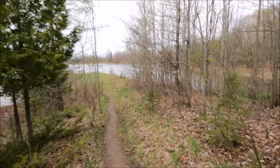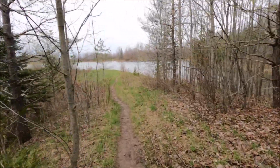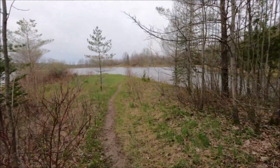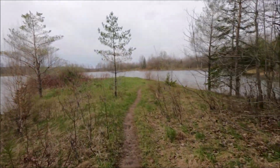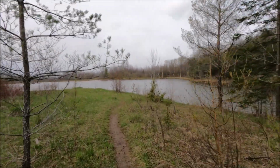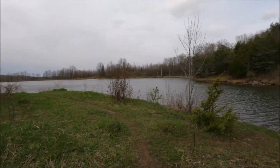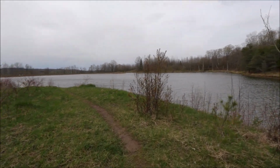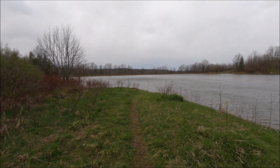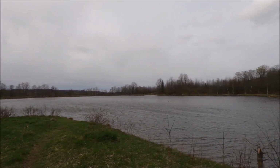There's a path down to the lake, and you know what? If this was another 5 kilometers down trail, this would be my camp spot for the night, but it's not. Beautiful wet camp spot though, right here. Yeah, this would be nice. Set up a tent right down here. That would be fine. Look at that. Wow. Is this beautiful? Or is this beautiful?